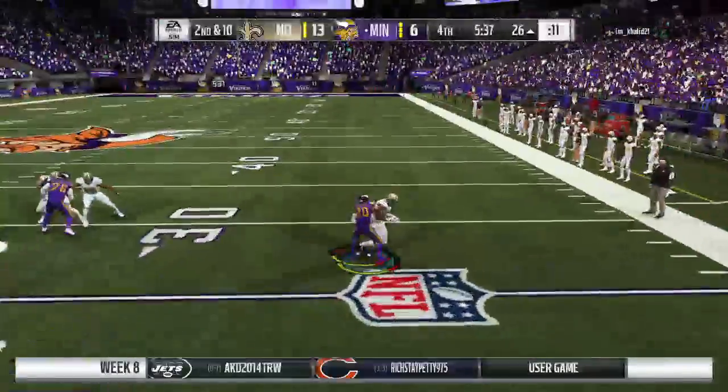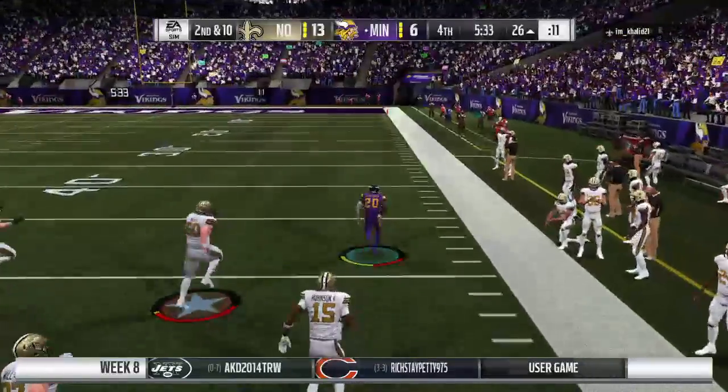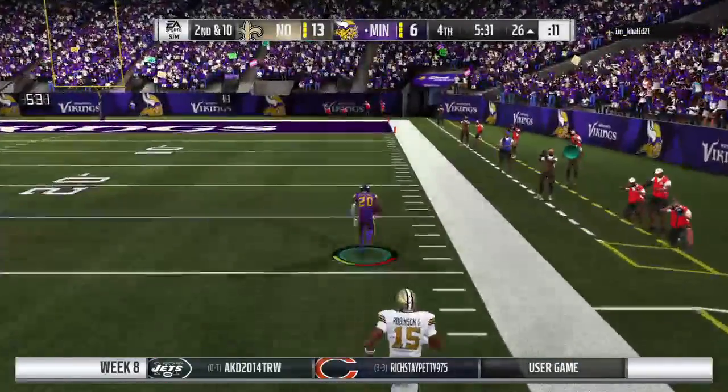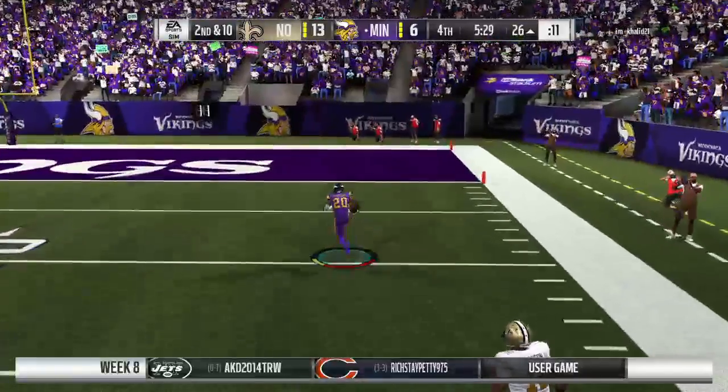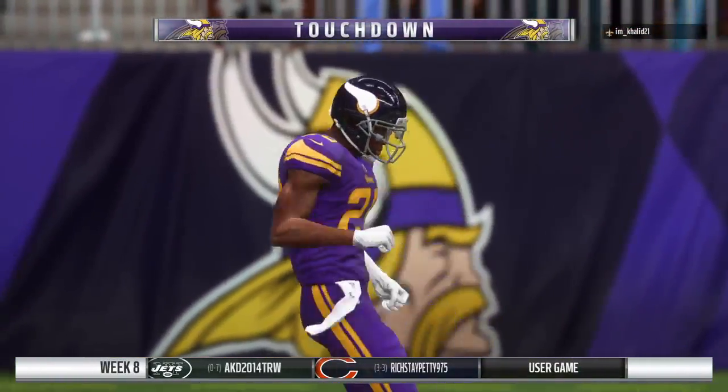Now look at this. They get the turnover they needed. It's intercepted. Mackenzie Alexander with a pick. The 40, the 20, 10. And he will take this one home. It's a touchdown.